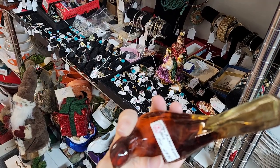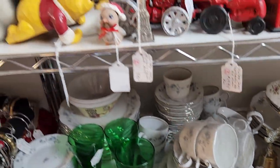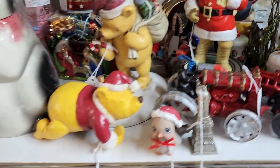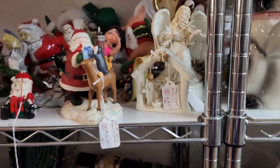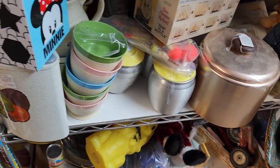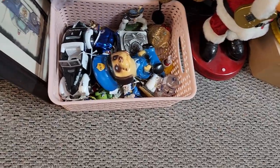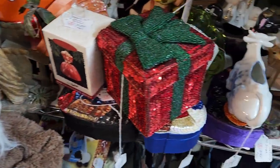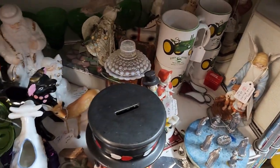Vintage amber glass bird, $24.95. That is gorgeous. It doesn't need to be in the back. It needs to be in the front so it can be displayed. Oh, too many items back there, and I'm too short to see them. Down here, they got some dishes and canisters. Some toys. Very beautiful items.